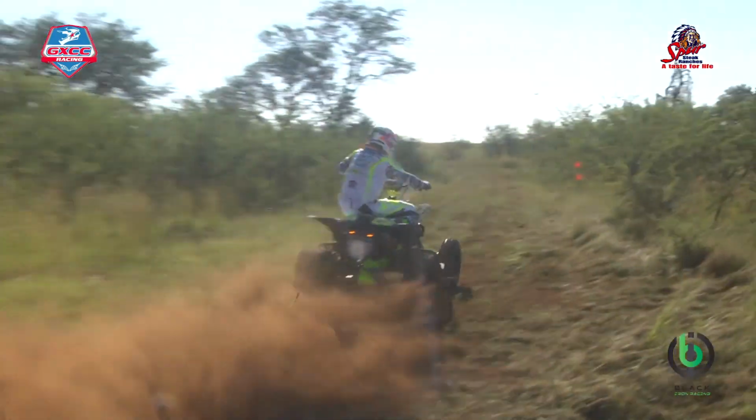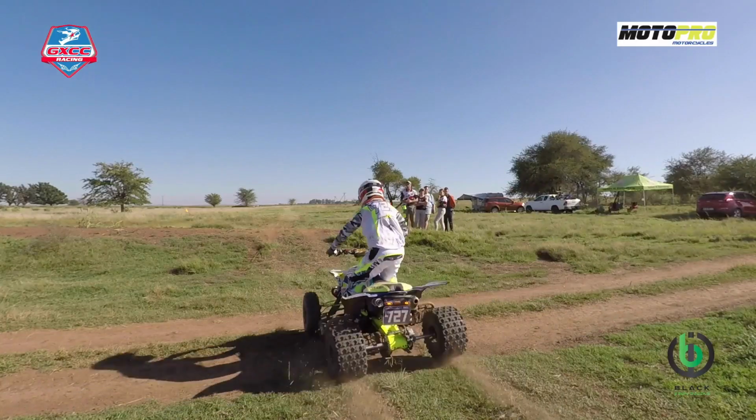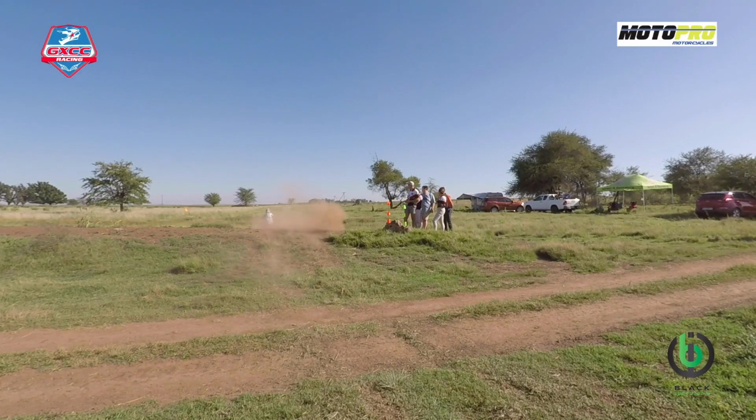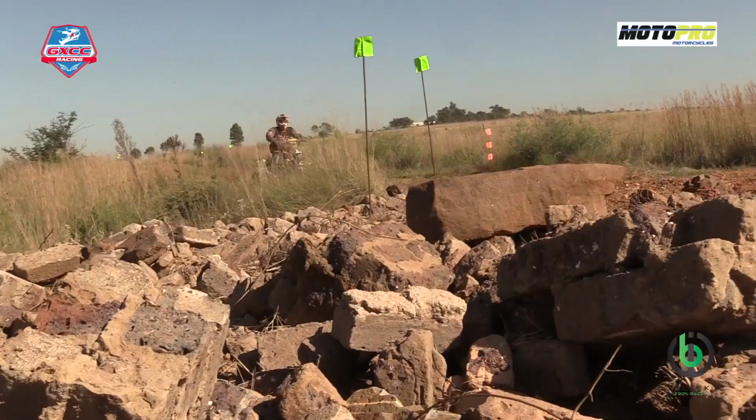Out there on course though, an eventual number 9 finish. He would take a crash and have to retire early on. That knocked Christian Nell down to 9th come the end of play. But he'll take the points and recover going forward into round number 3.